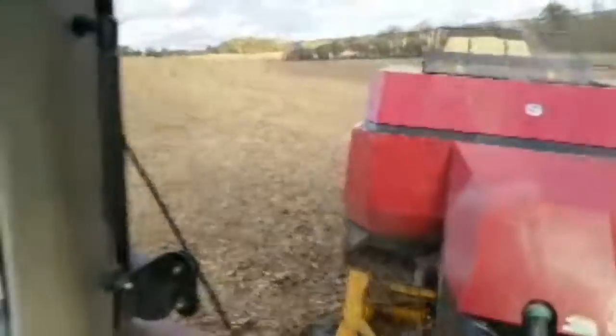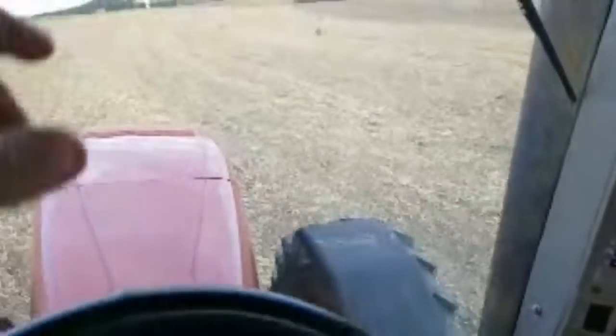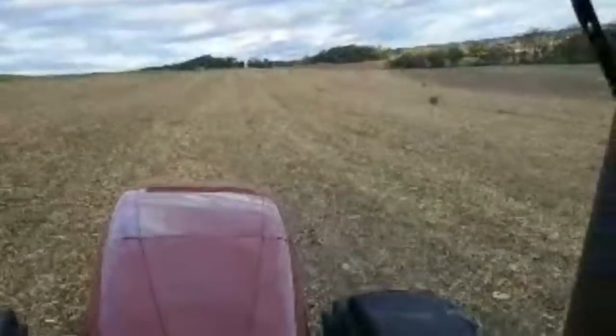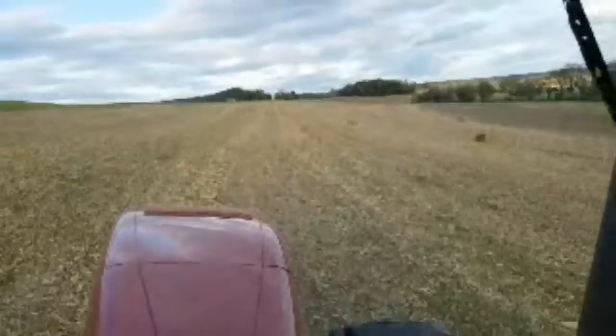I'm gonna go up here on the steep side and then we'll finish down there later. Easier to come down over a hill than trying to drag this thing up. You'll see when I get out here how steep it is.